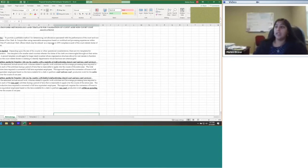We have several counties that use their case counts. They can determine which employee touched which cases, how many times. Sometimes they'll just take a snapshot in time, a single day. Sometimes they'll take a week-long process. So don't feel that you have to get stuck into the time study method of determining a methodology.